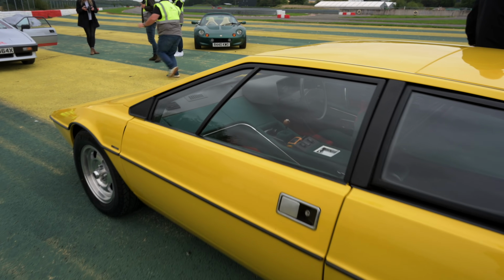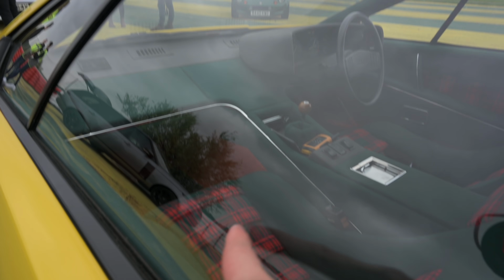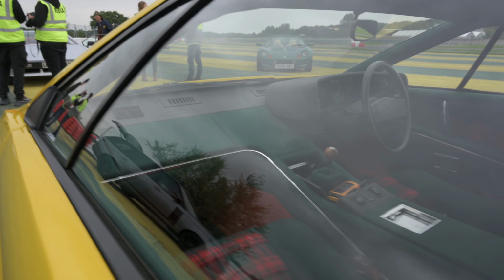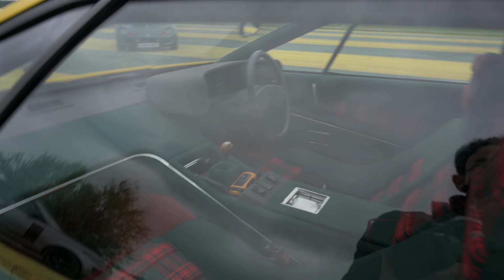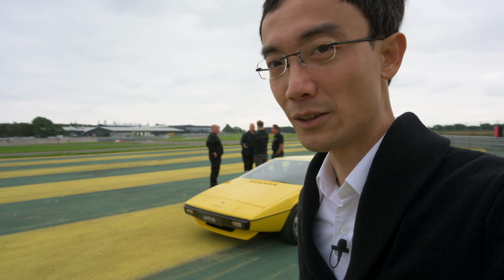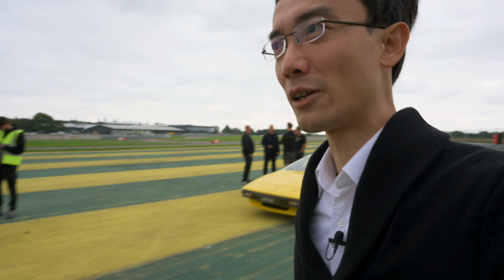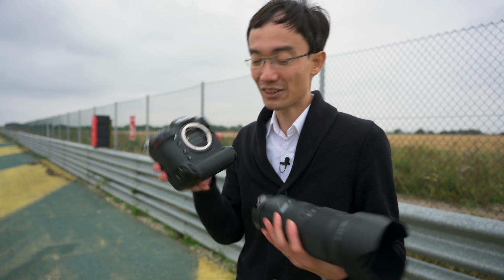Whoa, look at the inside. You imagine sitting in there, even at the passenger seat. It just looks down like here. It's just, I don't know how to say. It's just amazing. Style by Giro Jaro. But of course, Nikon Yellow. Style by Giro Jaro. I think that's how I pronounce it. Okay, let's focus on the camera again.